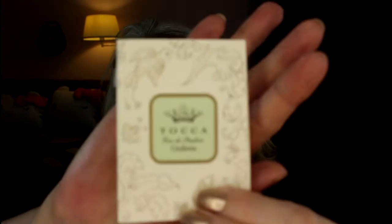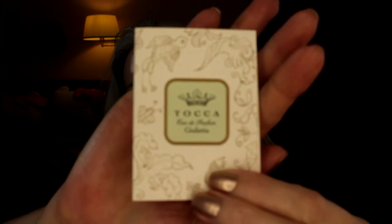Alright, and this is Tocca, and I think that says Cleopatra. Let's see, let me just make sure. No, Giulietta. So there is cologne here. This, I don't really count as worth anything, so you won't see a price down below for this. There's another weird thing, but I honestly just ran out of dental floss. There's a dental floss in here.